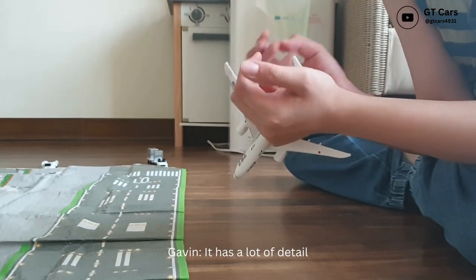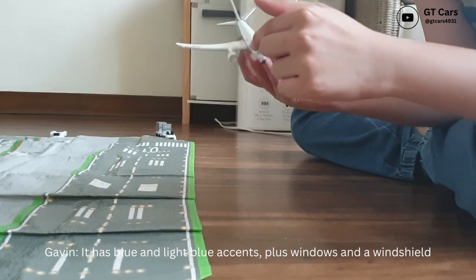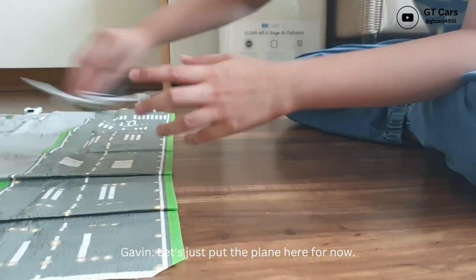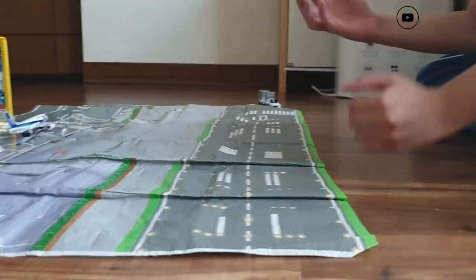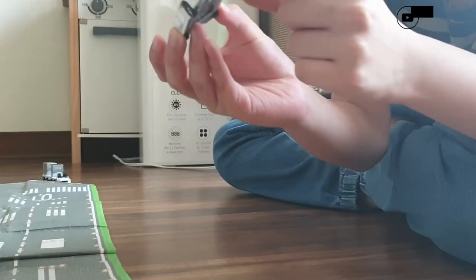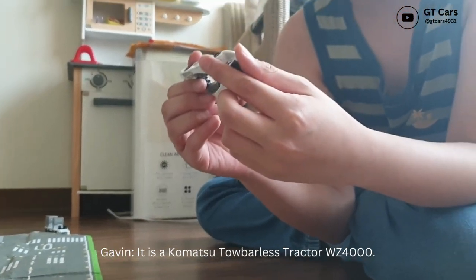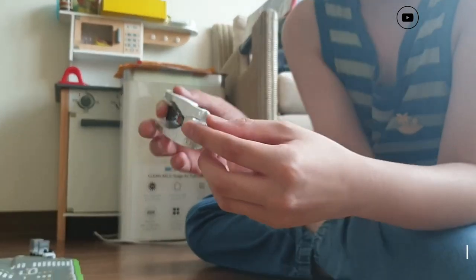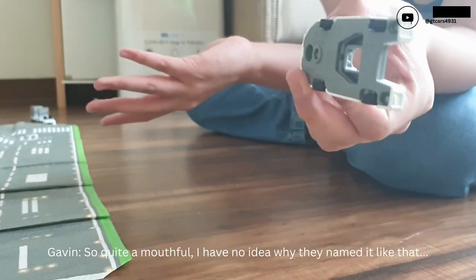It also has a lot of details, like the blue and light blue accents along with the windows and windshield. So let's just put the plane here for now, and then let's check out this pushback vehicle. You know when you push back from your gate? Yeah, this is it. So it says here ANA on both the left and right sides. And this is a Komatsu tow barless tractor WZ4000. A bit of a mouthful, but I don't know why they named it like that.